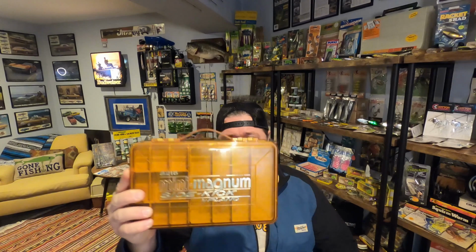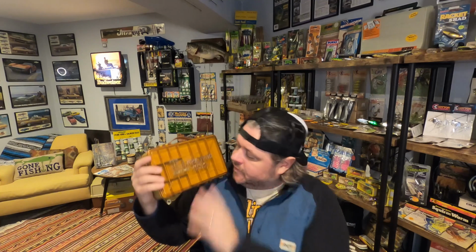It's a little sidekick. Now, he had a lot of fly fishing gear, so I'm guessing he probably used this as his fly box, but man, it is like mint. It is in incredible shape. He had taken really, really good care of this.